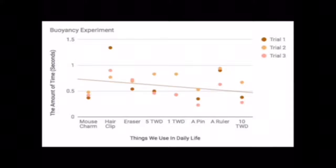This is similar to the graph shown on the previous slide. The only difference between this graph and the graph shown on the previous slide is the way it is shown, but the details are all the same.